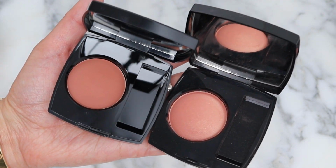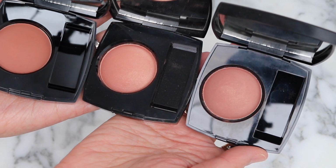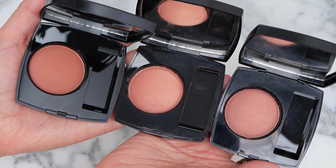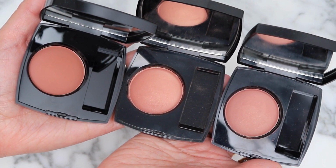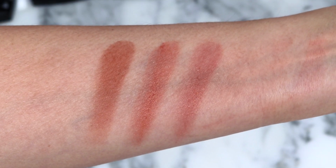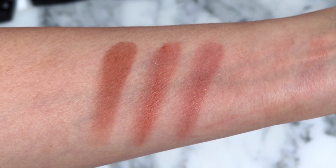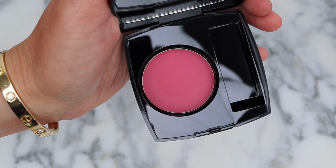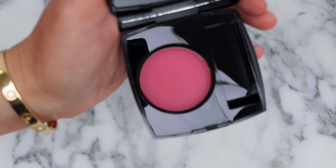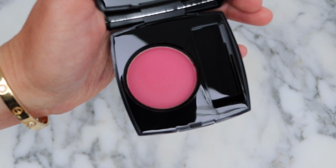And then the only other one that it reminded me of is this one. Alizane is the other one, but you can see the difference here. So let me swatch these three next to each other for you. So Brun Rouge, Evening Beige, Alizane. And this one's replacing Rosewood, which I don't have, but I do have other blushes that this kind of reminds me of, so I thought I'd pull them and swatch them just in case.